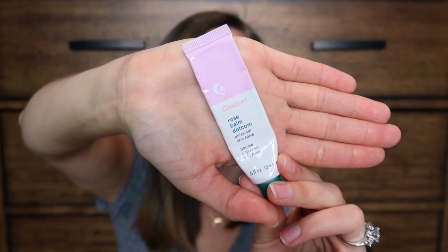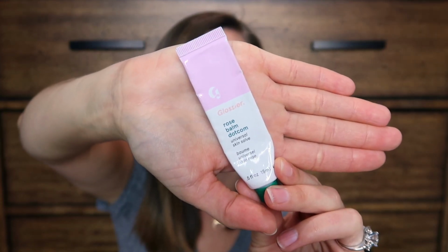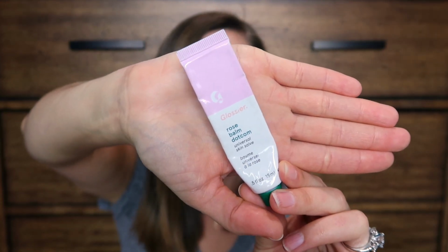My next travel toiletry necessity is a lip balm. I'm not talking about a tube of Chapstick. I'm talking about a really thick and heavy duty balm that can keep my lips nice and nourished when I'm traveling. I picked up this Glossier Balm Dotcom in the rose scent in New York City a couple of years ago.